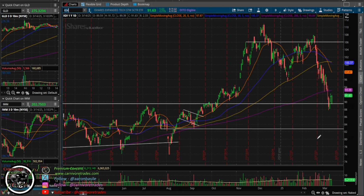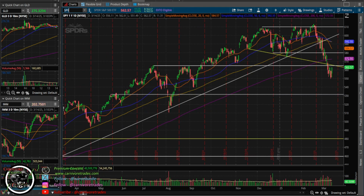IGV, same kind of setup here. So a lot of these charts looking very similar, as you'd expect. And again, we'll just continue to look for, I know it's been 3 Fridays in a row, we'll continue to look for a bounce and a relief leg. And I think this time we have some confirmation of that. Resistance obviously will be 580, and then we'll talk about 590 if and when it gets there.